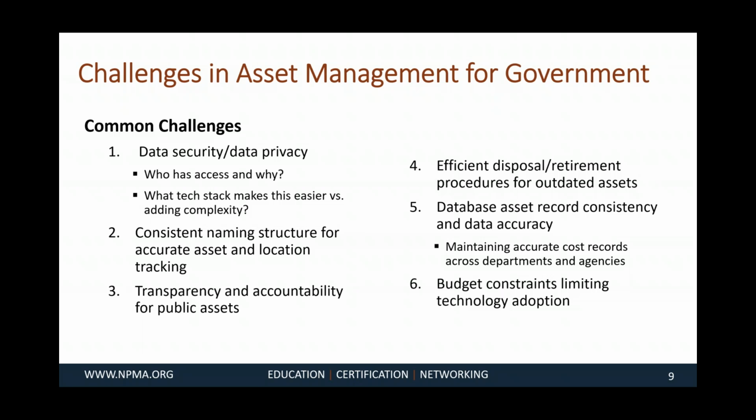The next is consistency and data accuracy. Like we talked about, with manual data entry, things can get cloudy. People may not make the right decisions because the data that they're working off of is not correct. One example of this is maintaining accurate cost records across departments and agencies. Is everybody inputting the correct data? Is everybody putting in the correct pay amount for these different assets? And how do we track the life cycle for those assets as well?